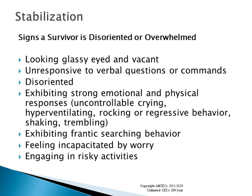People who are unresponsive to verbal questions or commands, who seem disoriented, who are exhibiting strong emotional and physical responses, such as hyperventilating, rocking, regressive behavior, shaking, trembling, staggering around and falling on the ground, exhibiting frantic searching behavior, feeling incapacitated by worry, or engaging in risky activities, such as, maybe they've already gotten out of the car wreck, but then they're going back into the middle of this 8-car pileup to try to pull somebody else out who was in the car. And especially if that person is already deceased, may not make a difference.